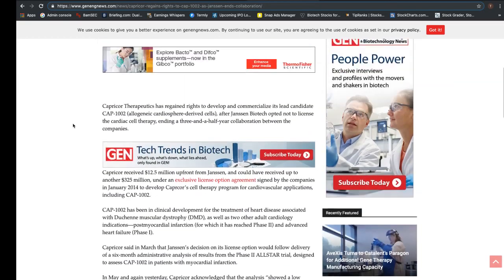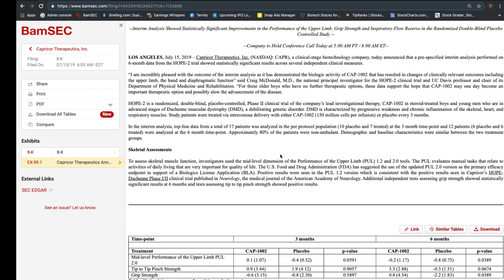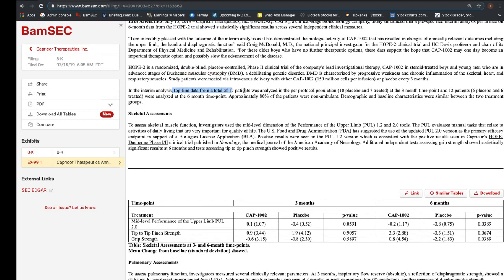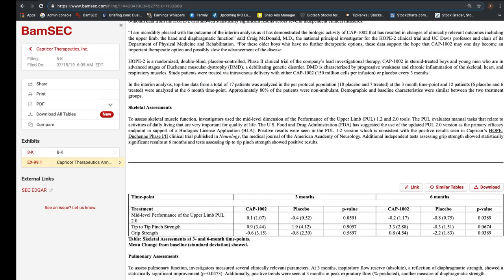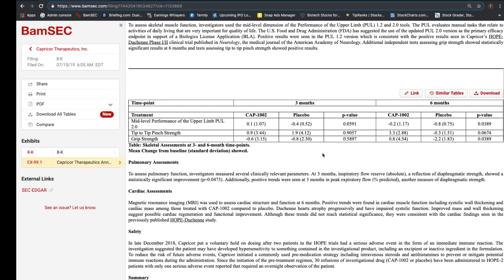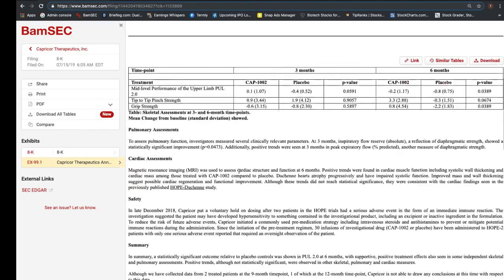And then I found this, the same article. So basically, I came to the conclusion that these results might not be all that great. The sample size was pretty small. You need a minimum number of patients to go into the study. As you can see here, that's 17 patients. That's really not that much from what I was reading. And that was kind of it with the news.